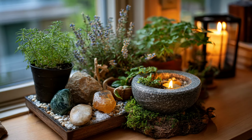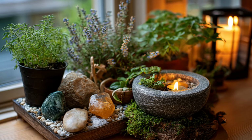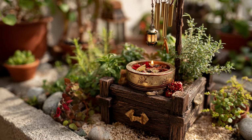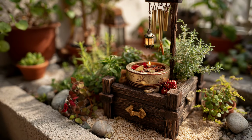The idea is to make your garden not just physically beautiful but spiritually nurturing as well. Having a designated place to reconnect with yourself can turn an ordinary backyard into a sacred space for daily rituals and reflection.